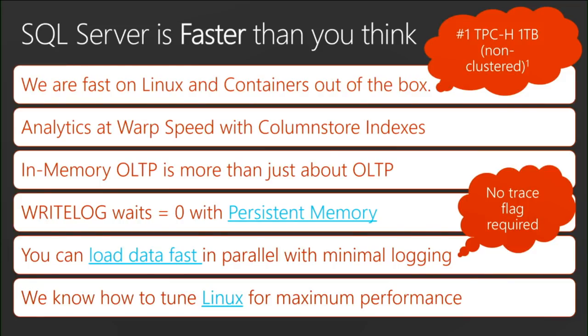What about this one? WRITELOG waits equals 0 with persistent memory. We introduced in SQL 16 and 17 the ability to use this new technology called NVDIMM with persistent memory, so that the transaction log itself will first be copied in memory to a persisted memory cache and then lazily written to the transaction log later.